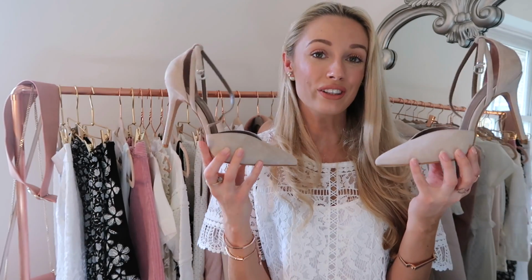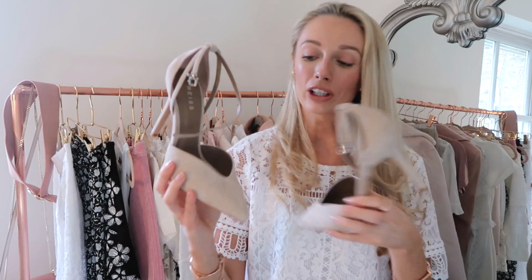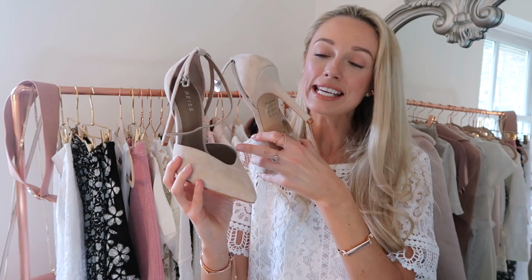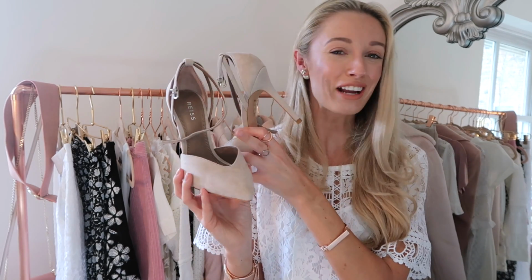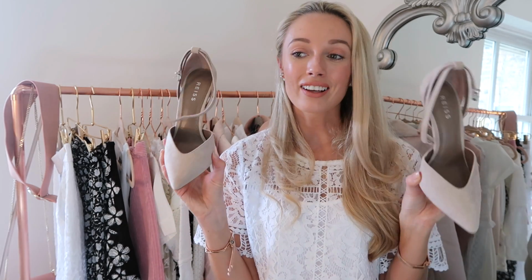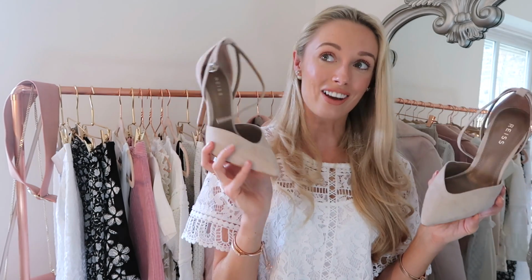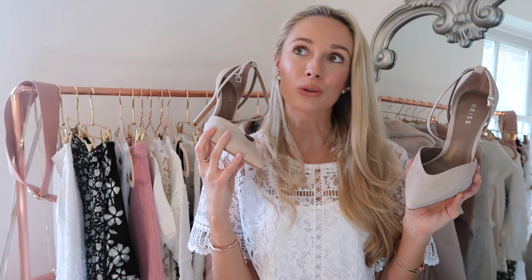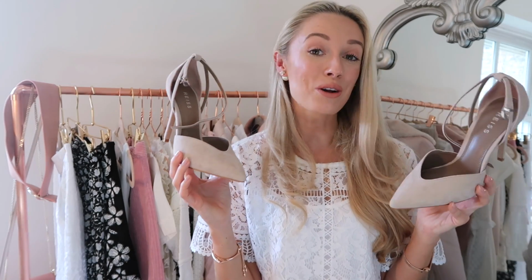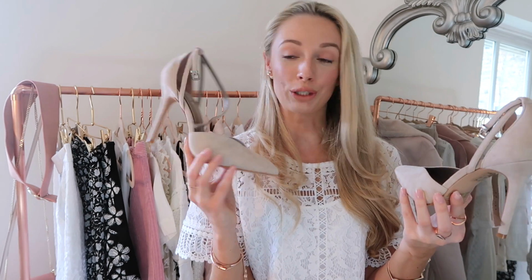Another pair of shoes, these I could not resist from Reiss. They are a light pink suede material. I think this kind of V-toe area, not V-neck, V-toe area is really flattering. I think it's very on trend at the moment as well, and I did buy the pair of shoes that Reiss did kind of similar to these last year. Can't remember if they had ankle straps or not, but I wore them absolutely loads. They were my go-to shoe for summer events, so when I saw this year's version I thought that I had to go for it.